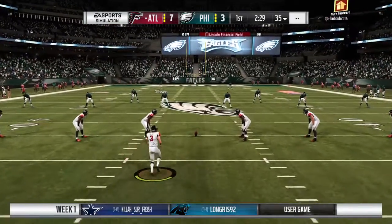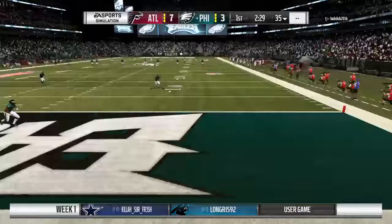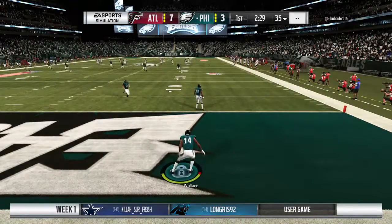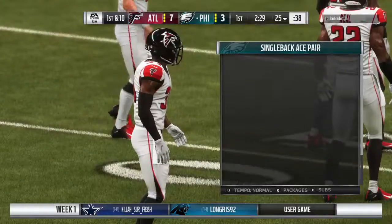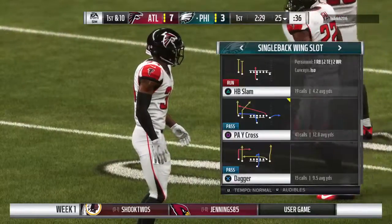Now here's Bryant to kick it away. And that'll carry over the back line of the end zone for a touchback. The Eagles offense heading out.